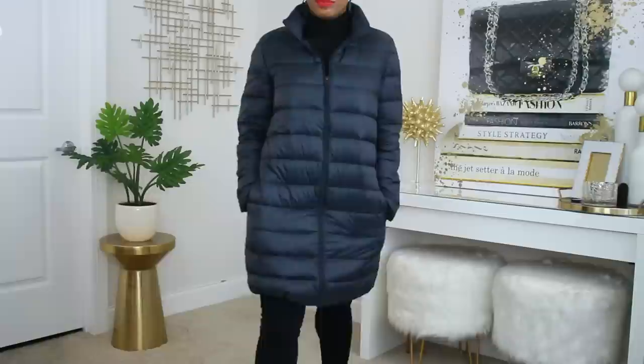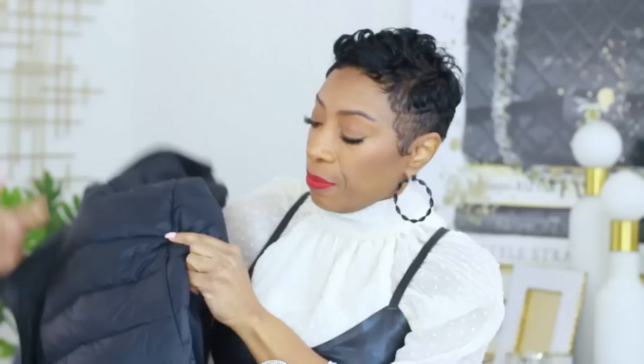So anyway, you have a zip pocket. And when it's zipped, you see how you can't even tell?